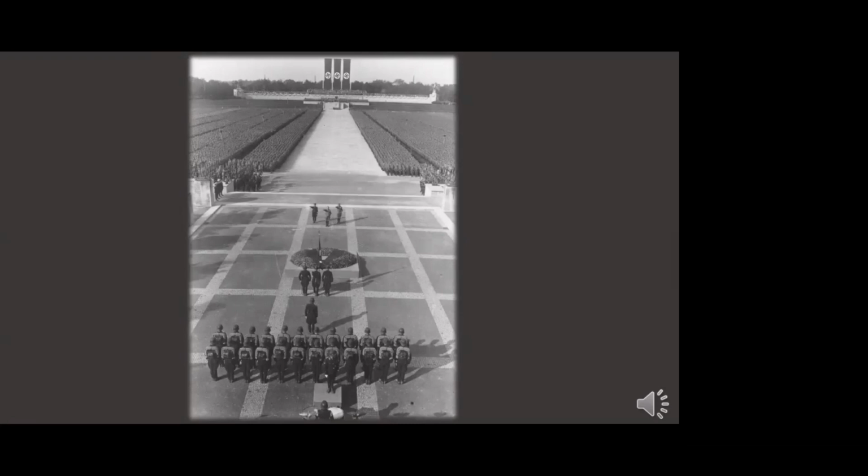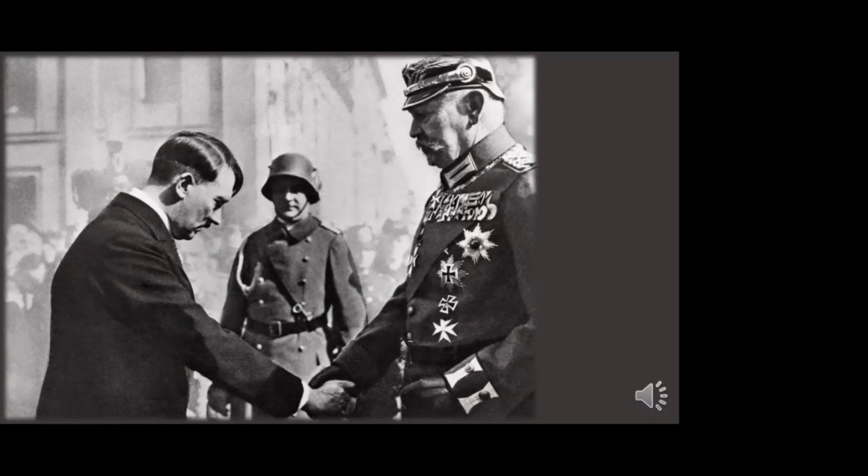Eventually, in the 1932 federal elections, Nazi representatives won roughly one-third of the seats in the Reichstag, the German parliament. The German president, Paul von Hindenburg, named Adolf Hitler chancellor, the second most powerful office in the country, believing he and the other party leaders could keep Hitler under control. Instead, almost immediately, the Nazi-led Reichstag began passing laws to limit the civil, political, and economic rights of Jewish Germans.